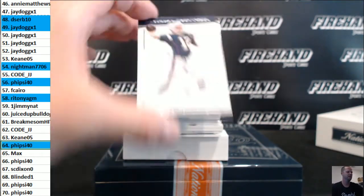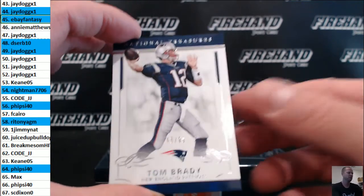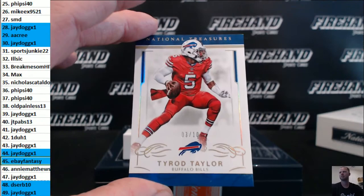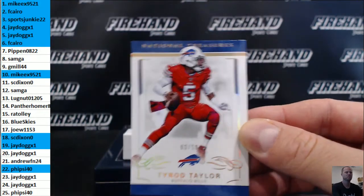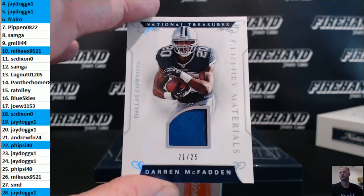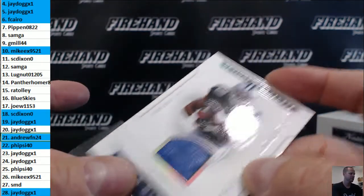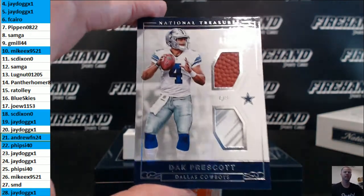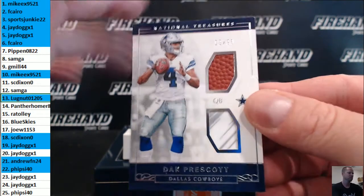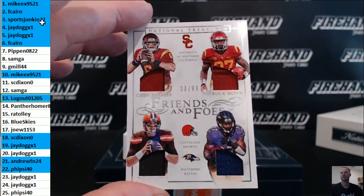Tom Brady, 45/99, eBay Fantasy, Brady. Tyrod Taylor, 3/10. We got a 3, Sports Junkie, 22. Darren McFadden, two-color paint, 21/25, Andrew FN, 24. Dak Prescott, 13/99, ball and glove. It's Billy Lugnut. Friends and Foes, Go Trojans, Cody Kessler and Buck Allen, 3/99, Sports Junkie.